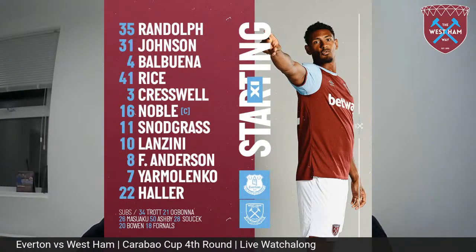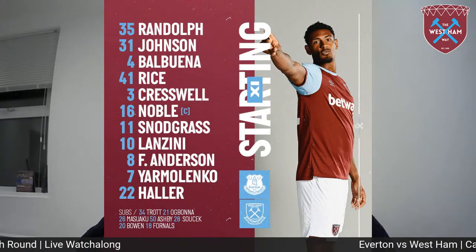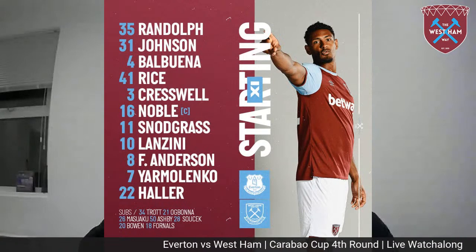Tonight I'm going to be doing a live watch along for the West Ham versus Everton Carabao Cup fixture. Team sheets are out, slightly different to what we would all have expected. Let's start with West Ham first and foremost. Darren Randolph in goal. Declan Rice has slotted into a back four with Aaron Cresswell. It looks to be the same 4-2-3-1 formation they've already played in the Cup.